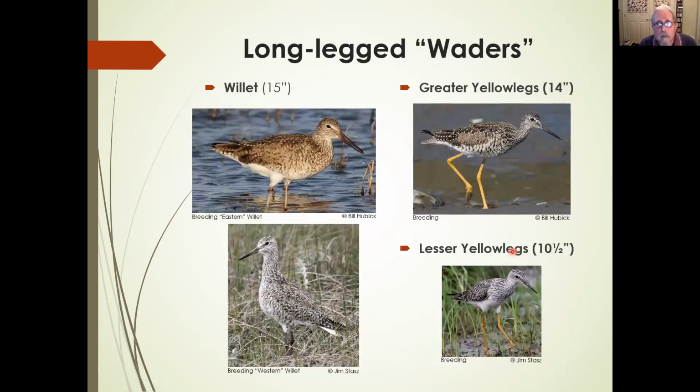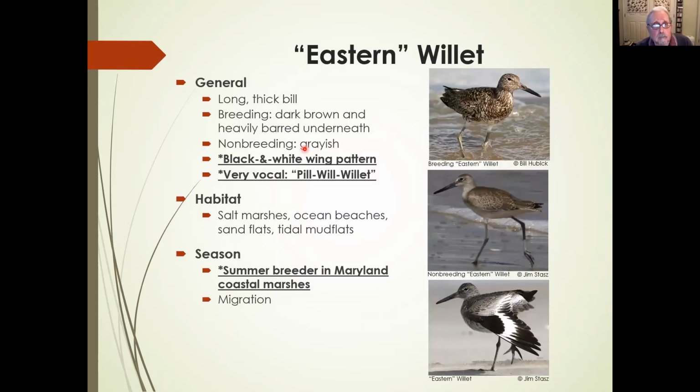And then the other three long-legged waders, willet, and I will mention that there are two different types of willet. The ones that we have are breeding eastern willets that breed here in Maryland, and then a breeding plumage western willet. These occur out west. They do not breed here in Maryland, but we do see them during migration. They're a paler bird, and they don't have this dark chest and the dark coloration. Then greater yellowlegs and lesser yellowlegs, and we'll get into both of these.